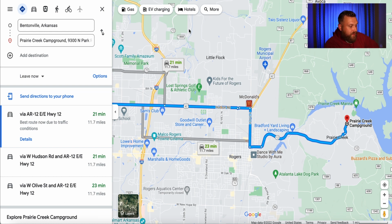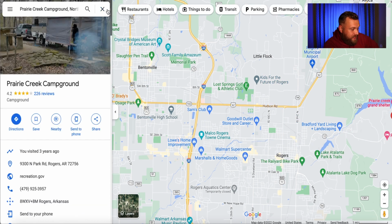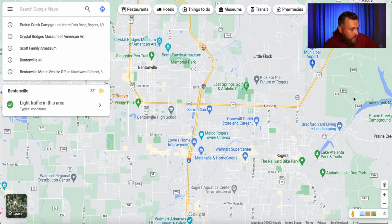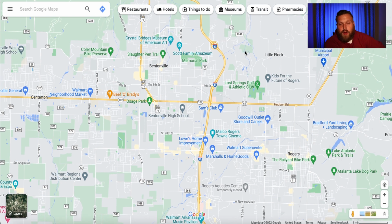So if you're wanting to live in Bentonville but didn't really know how far it was from the lake, that kind of gives you an idea there. I mean, that's pretty consistent. You will hit some traffic going down a few of those roads, but for the most part, you're definitely going to be there within 20 minutes for sure.